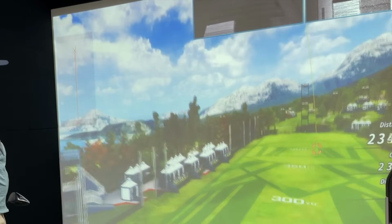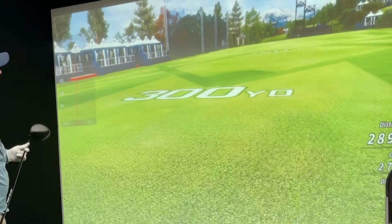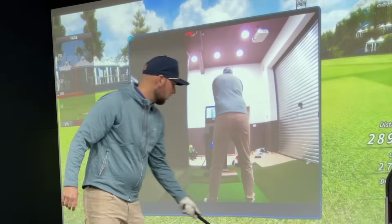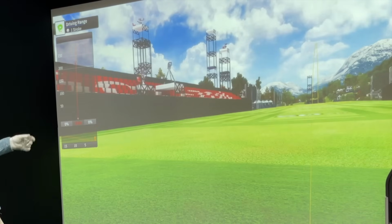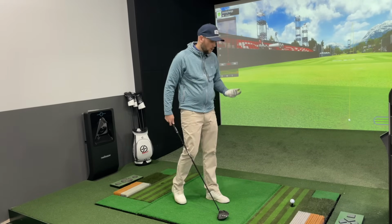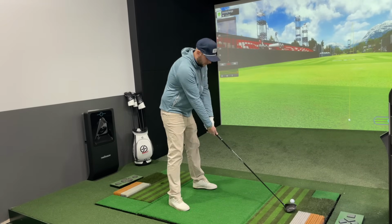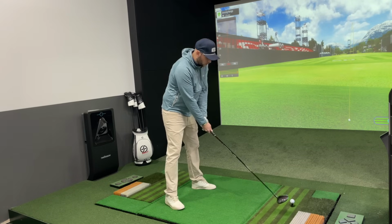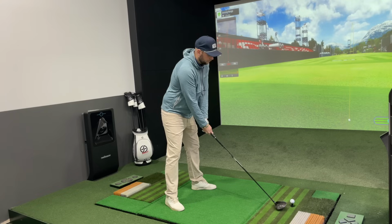Not a bad strike, let's see. 270 carry, 290 total. So very similar to what I would expect there. Club head speed right around where I would expect it, about 109 miles an hour. So pretty good numbers from that kind of strike. 162 mile an hour ball speed. Can we repeat that?